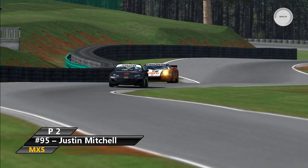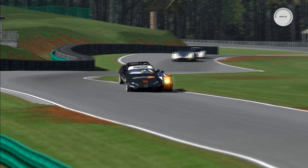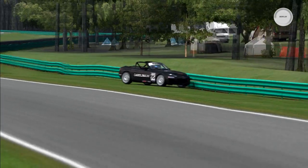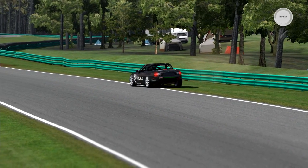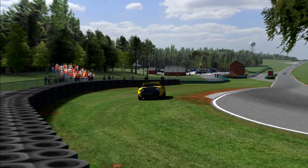Groeneweg coming up the inner circuit a bit too quickly, not realising Justin Mitchell's speed, and trying to go to the inside. Mitchell's already there, chose the wrong lane, up the behind then, and nothing Justin Mitchell could do. Groeneweg luckily didn't spin out, kept control of the car, but Justin Mitchell, however, was a bit unfortunate there and had to retire due to damage.